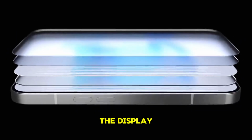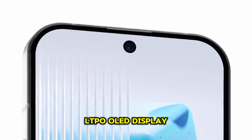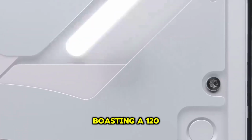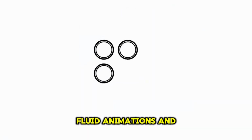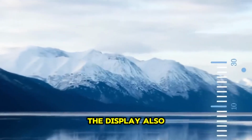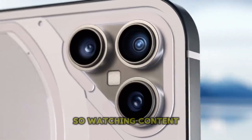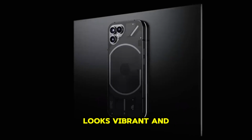Moving on to the display, the Nothing Phone 2 comes with a 6.7-inch LTPO OLED display, boasting a 120Hz refresh rate. This means ultra-smooth scrolling, fluid animations, and a snappy user experience. The display also supports HDR10, so watching content on YouTube, Netflix, or any streaming platform looks vibrant and rich in color.